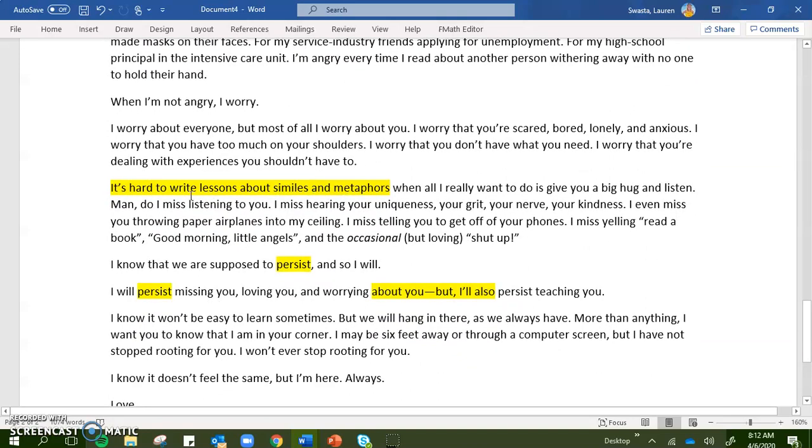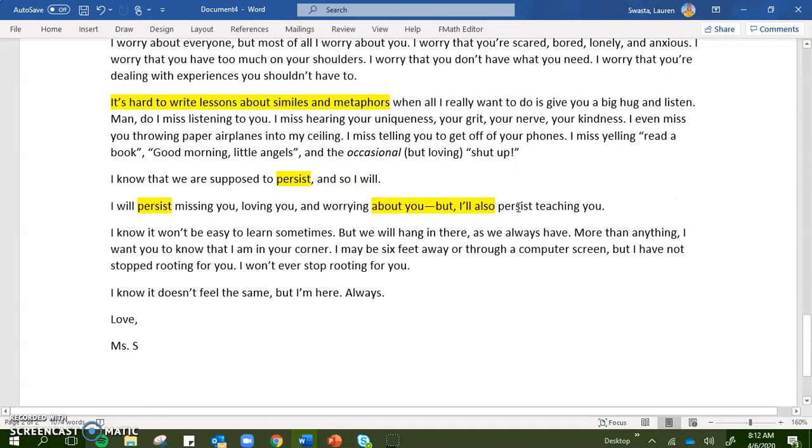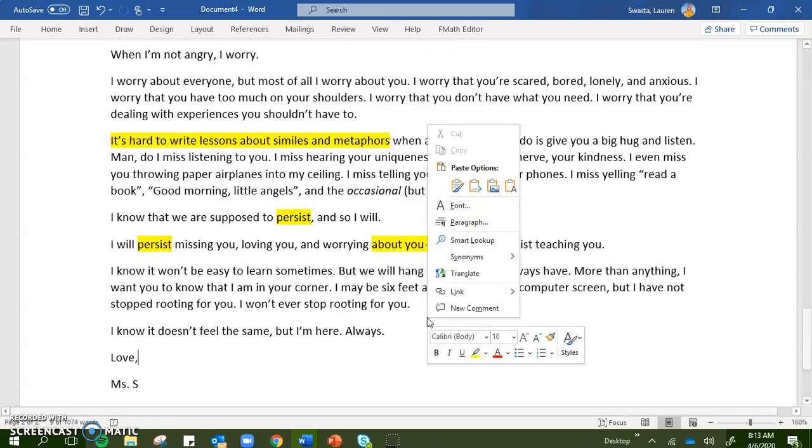I changed "it's hard to take online schooling seriously" to "it's hard to write lessons about similes and metaphors" because I think that's more conversational and inviting. I used the word persist here, so I swapped it out here and here because I think it's a better word. And then I changed this to a dash here to make it stick out a little bit more. So I just made some little bitty changes.